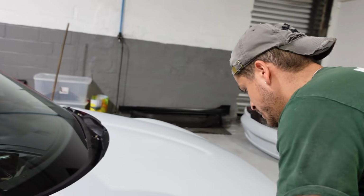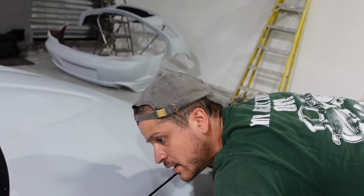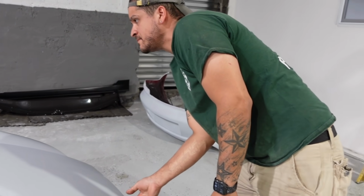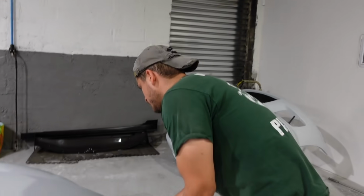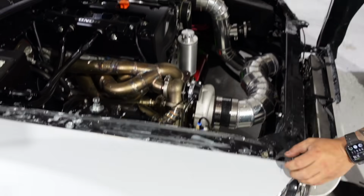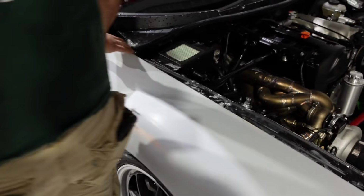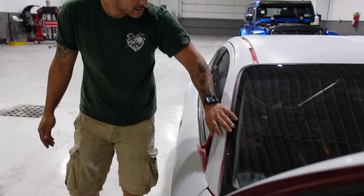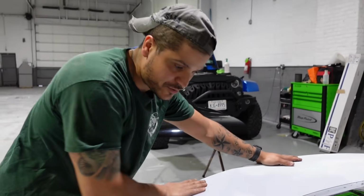Progression. Yeah, you can still feel there's some high spots if you run your hand on it. Mike's giving it an inspection real quick. I know this is the only corner we got. Well, we gotta get in here a little bit. So you think tomorrow going over with the 800 should do it, right? 100%. Like over all the edges. Yeah, we just gotta hit it over with the 800, and then after that, we'll be fine.